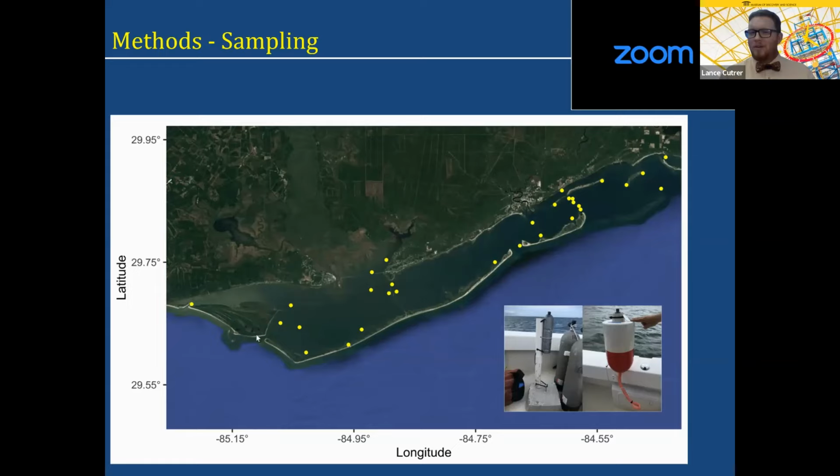Right. And so how many tags did you get deployed? I will get to that. Okay, great, I'm cutting ahead. Yeah, I'll get to that. There were, I think, 32 receivers in the end, and I'll get to tags.